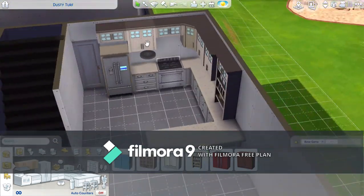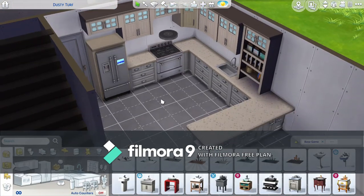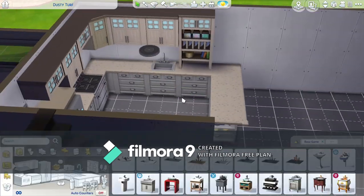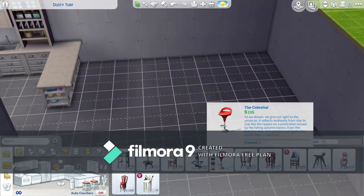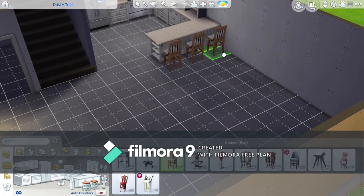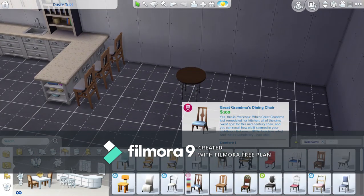And you'll see I'm building out the kitchen right now. I have never had a kitchen that big, so I always make my Sims kitchens gigantic, I feel like, unless I'm doing a tiny house or something. I would just love to have that much open space to cook.